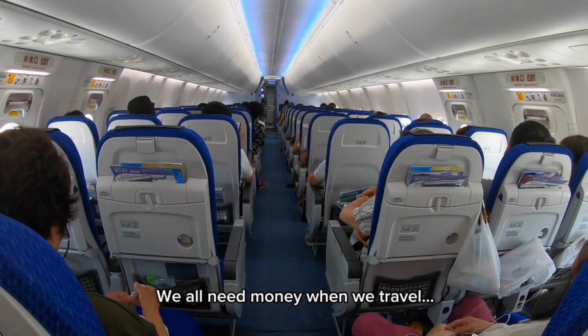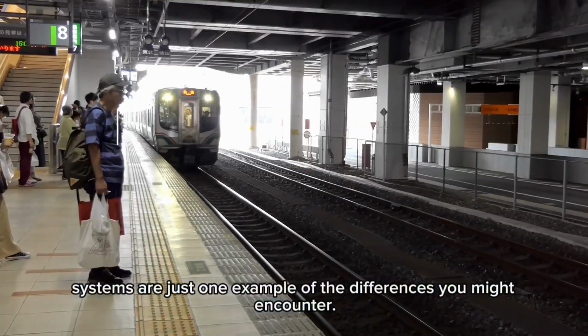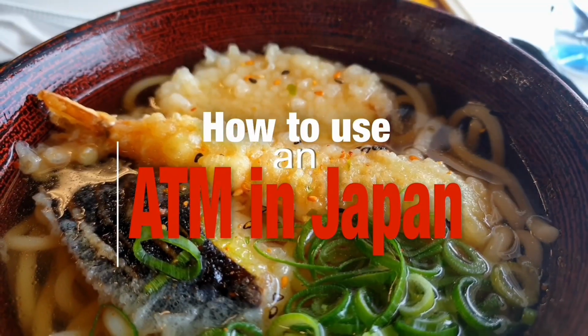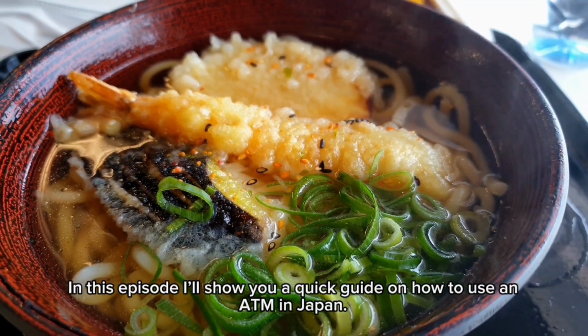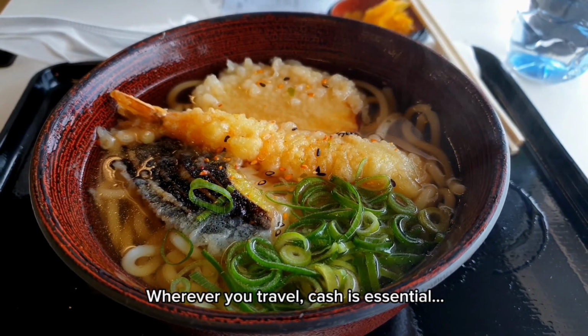We all need money when we travel, and Japan's ATM systems are just one example of the differences you might encounter. In this episode, I'll show you a quick guide on how to use an ATM in Japan. Wherever you travel, cash is essential.